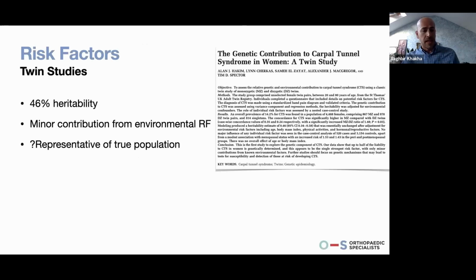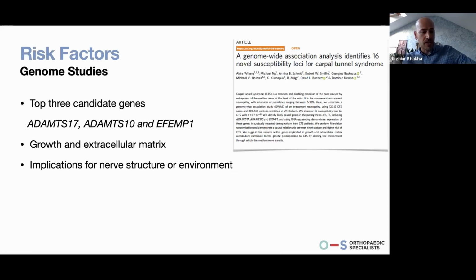Again, studies on the genetics or the heritability of carpal tunnel syndrome has shown that there is an element of heritability at around 46%, looking at monozygotic and dizygotic twins. And then more recently, again, work from Oxford using studies called genome-wide association studies, where thousands and thousands, up to I think 12,000 in this case, tissue samples from carpal tunnel patients compared to controls from biobanks, and clever studies looking at the genome associations, and some particular genes have been identified, and these have been responsible for growth and extracellular matrix. And these genes have implications for the nerve structure and the environment surrounding the nerve. So further work hopefully will reveal more along these lines.